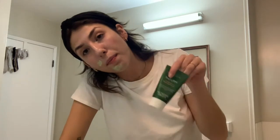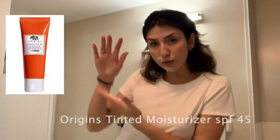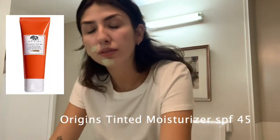So then I'll go to sleep. I'll do the same thing in the morning, minus the mask, obviously. And in the morning, I do use an SPF. I use a tinted moisturizer, we'll put a picture here, by Origins. And it's pretty good. That is my skincare routine currently for helping my very sensitive, finicky, acne-prone skin.